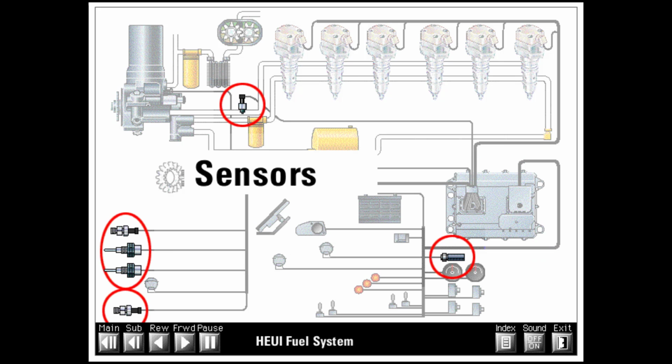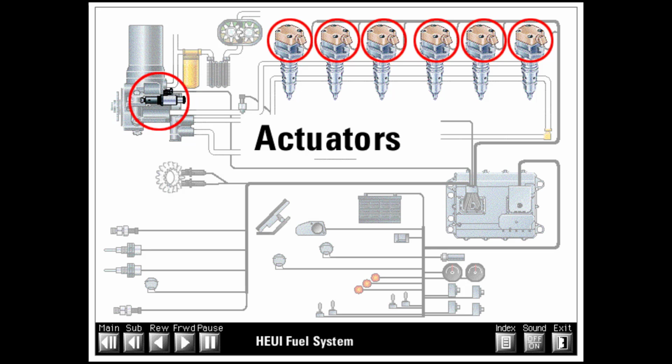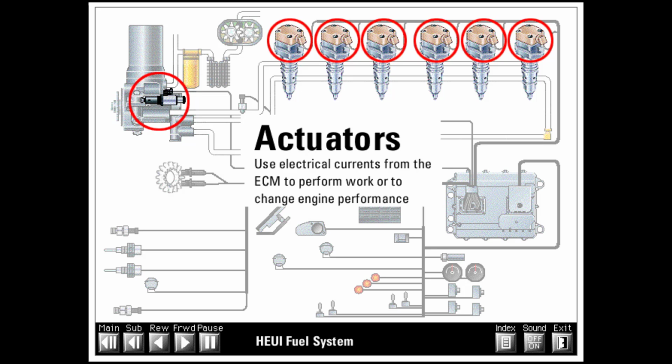Sensors are electronic devices which monitor engine performance parameters such as pressure, temperature, or speed and supply this information to the ECM by means of a signal voltage. Actuators are electronic devices which use electrical currents from the ECM to perform work or to change engine performance. 2 examples of actuators are the injector solenoid and the injection actuation pressure control valve.